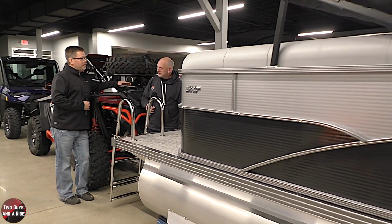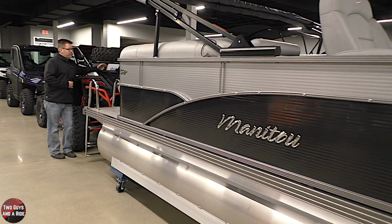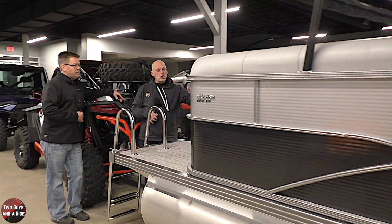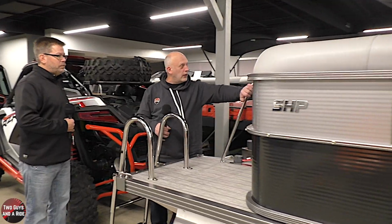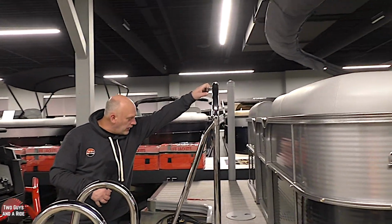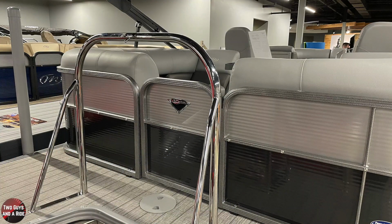So when you leave here, whether you have your own trailer or you buy one from us, you're ready for the water. It works out really well. Now, for this price, it also comes with this ski pole right here, right? Yep. And you got the nice little looping connection right up here. Center mounted for your skiers. You got a nice access door back here.